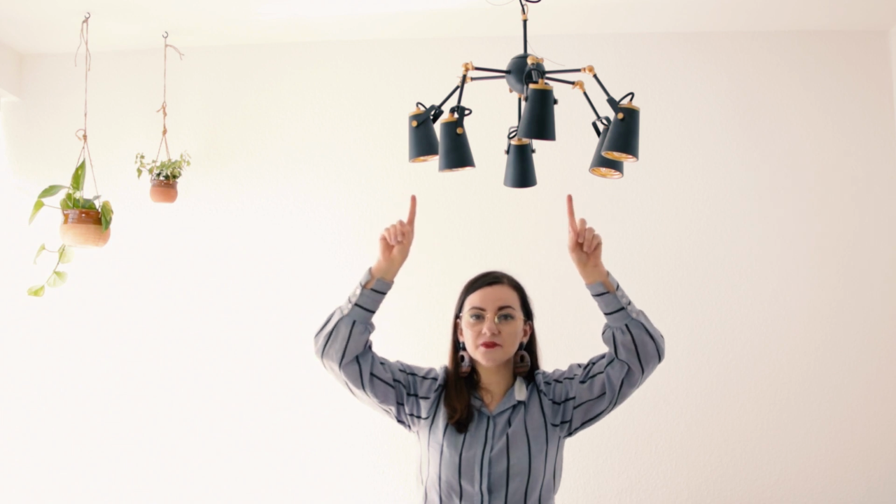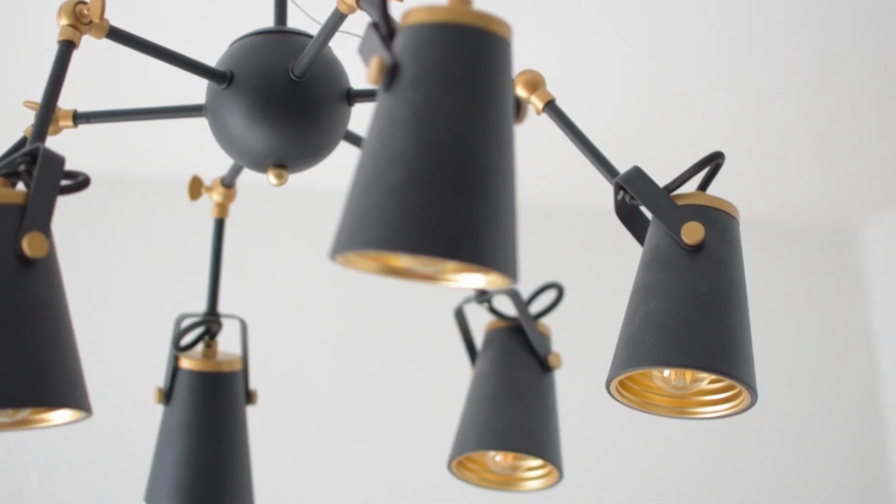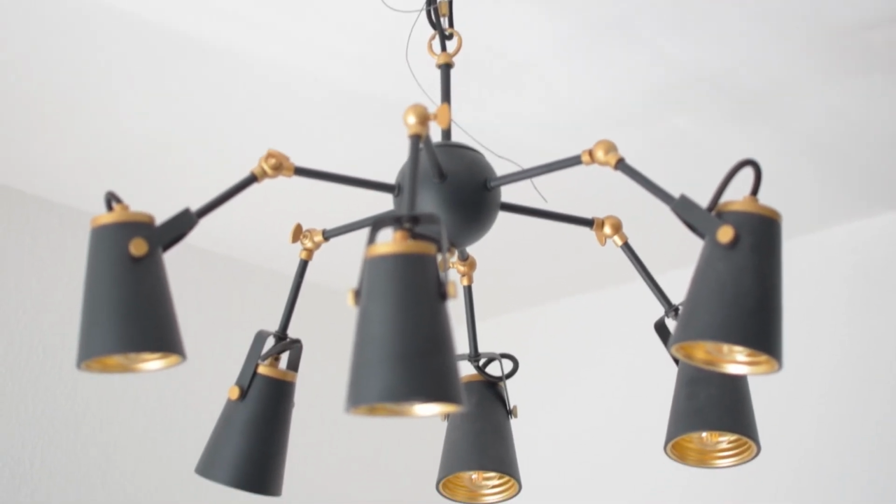This is a lamp that I bought in the Netherlands just before we moved. This one is not vintage, but it actually was brand new in a box, and I found it on the German Craigslist, which is called Marktplatz, for 50 euros. And usually the price for a new lamp like that would be 200. So that was a really good deal.